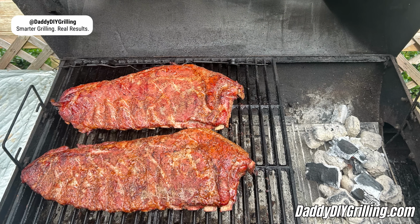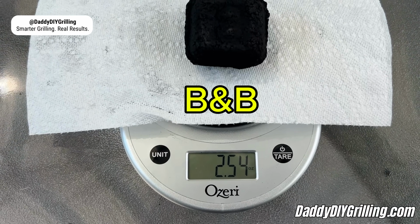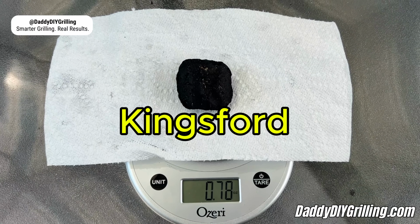And the way I monitored that is that I ran an indirect cook here with some ribs, and I ran B&Bs, and I was being mindful of how much lump charcoal I had to add to maintain my temperature. And to top it off, every hour or so, I didn't have to add as much lump charcoal as I did when I run my Kingsfords. Does that make sense to you? So I think that speaks to the fact that because this briquette is denser, right, it has more mass to it considering its physical dimensions, it is going to give you a more consistent burn.